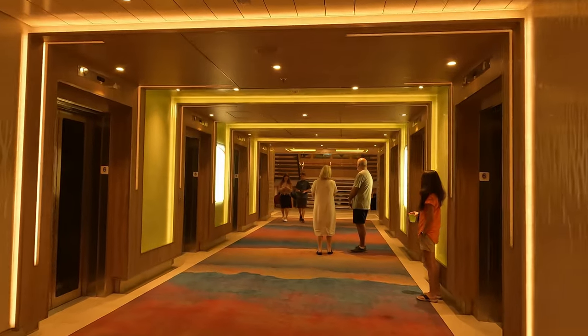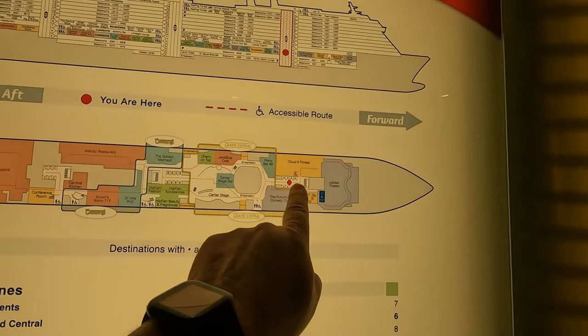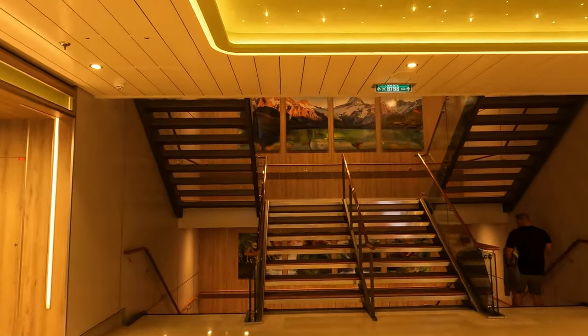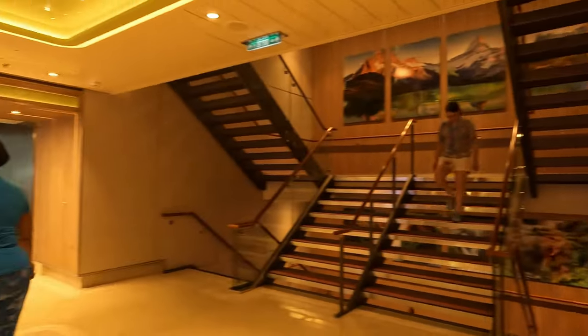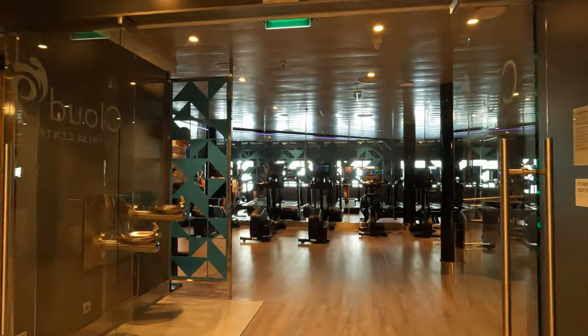Okay, here are your forward elevators. Still on deck six, now you're here. Jubilee Theater's right ahead, and the spa. Oh, fitness center. Here's your Cloud Nine spa. Here's the fitness center. Let's take a look at the fitness center. Bathroom right here outside the theater on deck six.